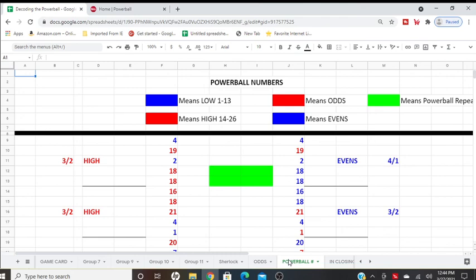Okay, so moving on, I do have something for the Powerball number itself. Now, there's 26 red ball numbers in the Powerball lottery. So over here in this column, I just divided the numbers in 2. So if you see a blue number, that's low, 1 to 13. If you see a red number, that's high, 14 to 26.